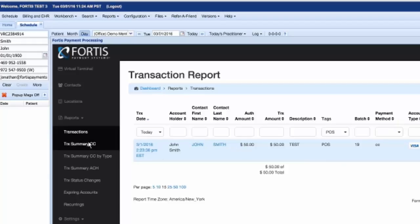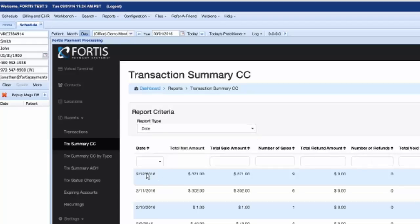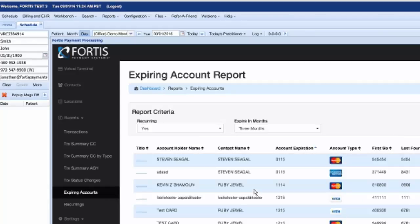We have summary reports where if you want to look at the day's summary or look at a specific batch, it's just going to give you the overall date summary. There are things like ACH summaries, transaction status, reoccurring reports, and also expiring reports. This one's really nifty. You can come in here and check for cards that are tied to a reoccurring payment and are going to expire in 3 months. So now your office can be proactive about getting new cards from patients when their existing card is about to expire, but it's tied to a reoccurring payment.